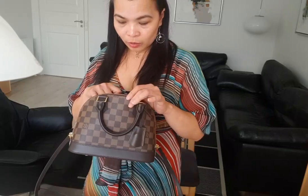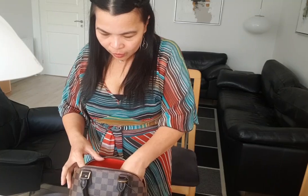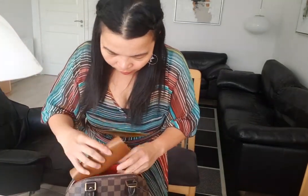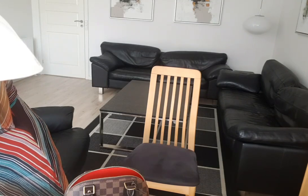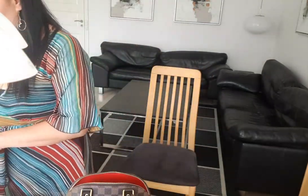Okay, I will show you what things you can put inside. I have my wallet here. Okay, this wallet. See inside, guys. It's very spacious. See? It's a lot of space inside. And okay, I can put my wallet here and the sunglasses. What else? The key. Space. See? Wow, I love it. Oh my God. You can have a lot of things here inside the bag.